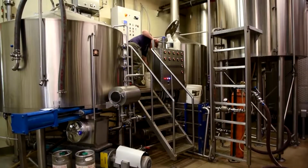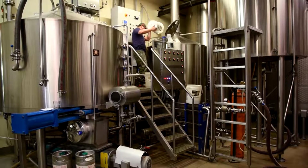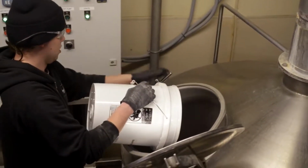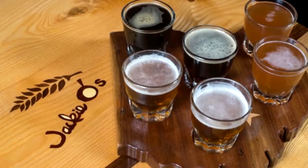We made a conscientious effort to brew beer and to keep it within the state of Ohio. 97% of our beer stays in the state of Ohio, thereby reducing the carbon footprint on beer shipping all over the place. There's great beer all over the country. We want to be that beer in Ohio.